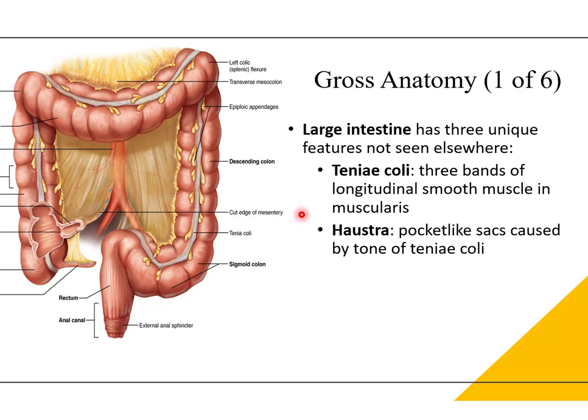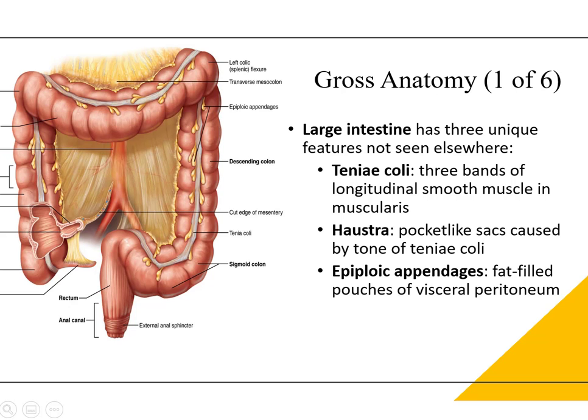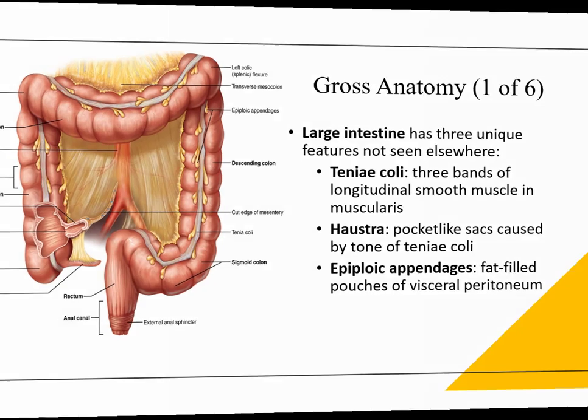So pretty much these would pull the entire intestine into pockets like this. They will shear them up and it will appear wrinkled up like this. And that's exactly why we have the pocket-like sacs, which you call haustra. This is caused by the tone of the taenia coli. And then you have epiploic appendages. Those are fat-like substances, pouches of the visceral peritoneum, that up to now we don't know what the purpose of the epiploic appendages is.